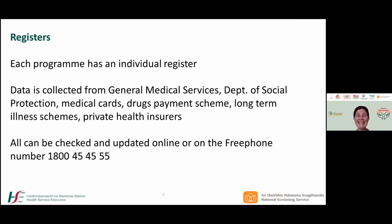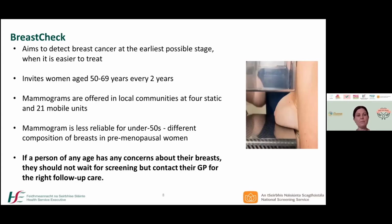We send letters for all of our four programs inviting people for screening. So if we don't have the correct information, so if we don't have somebody's correct address, you may not be receiving letters from the program. So if you're eligible for our programs, it's really important to check we have your details and that we have all the correct details. And all that can be checked, as I said, by going online or using our free phone number 1-800-454555.